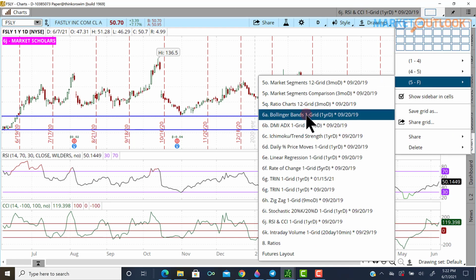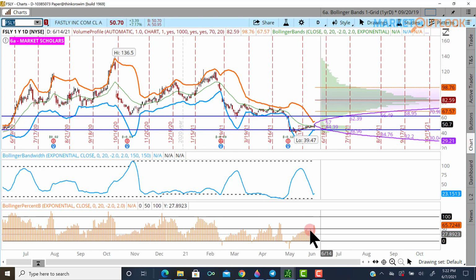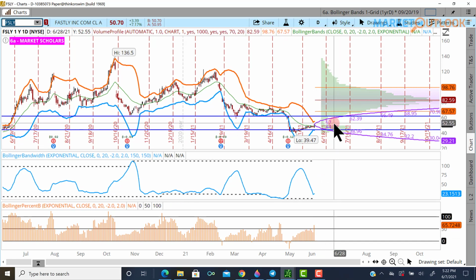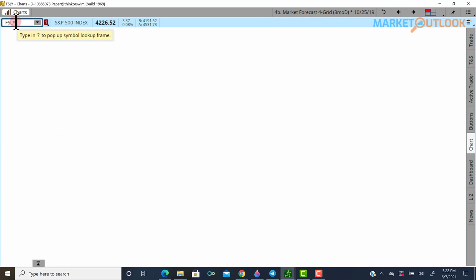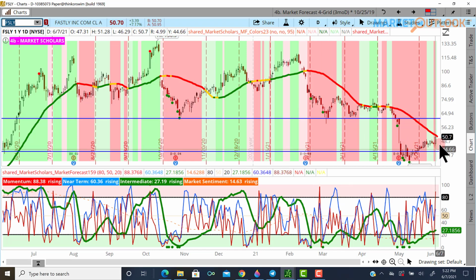You take a look at the Bollinger Bands. Finally, it's like a sore thumb, but breaking into the upper half of the bands. There's a big gap in volume up into this area, up into another big layer of volume at that level. Of course, taking a look at the market forecast for it, eventually you can see the intermediate line rising up above the market center.